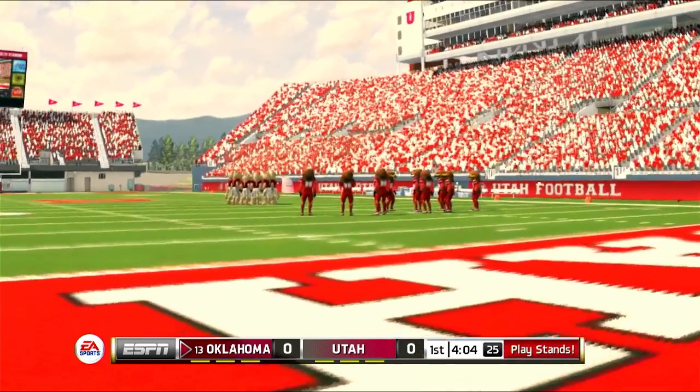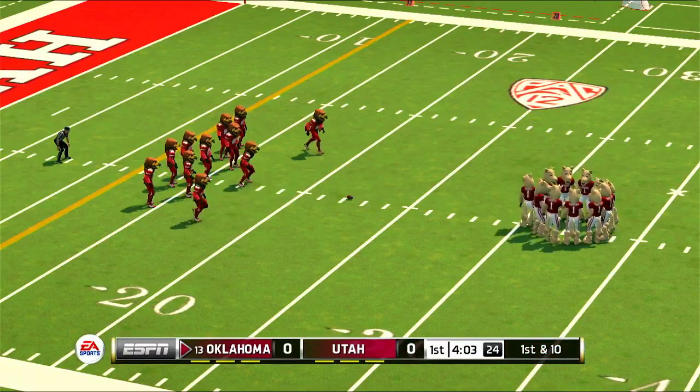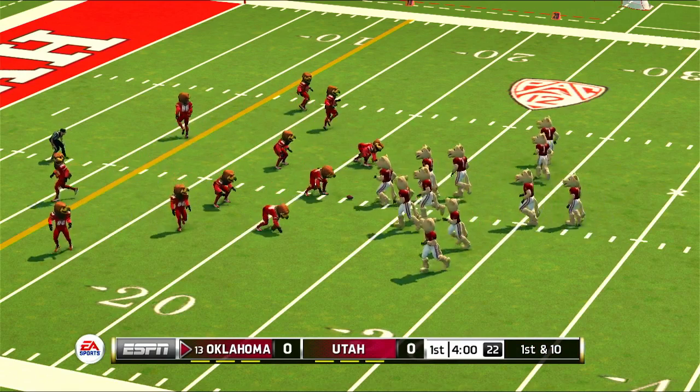After review of the play, the ruling on the field stands. After review, they decided that the call on the field will stand. From the 22-yard line, first down.